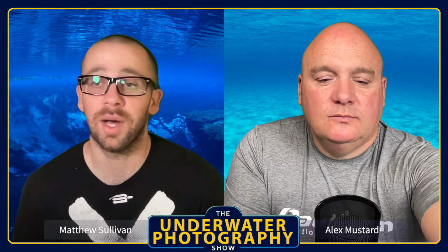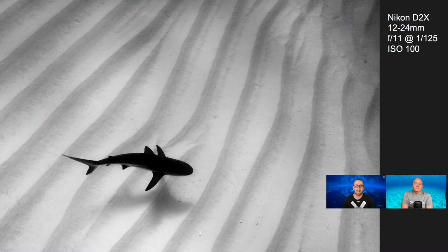But today we're going to do another installment of Behind the Shots. Alex is up today, and we're going to go through three of his black and white pictures that have all been awarded in the Wildlife Photographer of the Year. The first one we're pulling up here is a reef shark from the Bahamas. Alex, if you would like to talk through that picture.